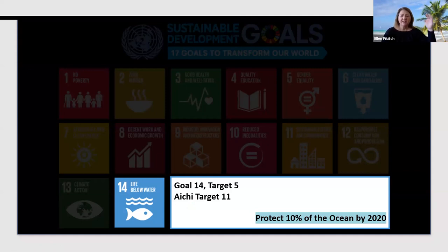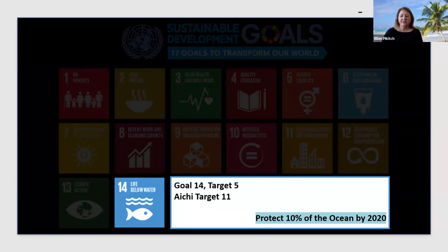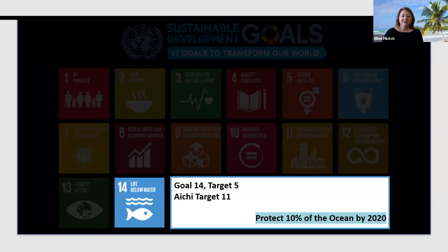Goal 14 has many targets in it, and target 5, which is the one we're focusing on today, is to protect 10% of the ocean by 2020. Next, please.